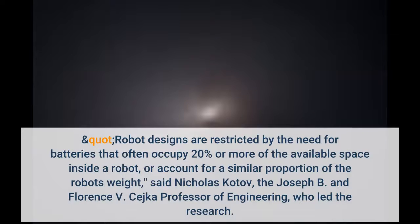Robot designs are restricted by the need for batteries that often occupy 20% or more of the available space inside a robot, or account for a similar proportion of the robot's weight, said Nicholas Kotov, the Joseph B. and Florence V. Cejka Professor of Engineering, who led the research.